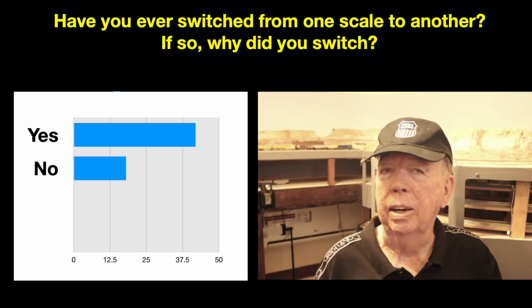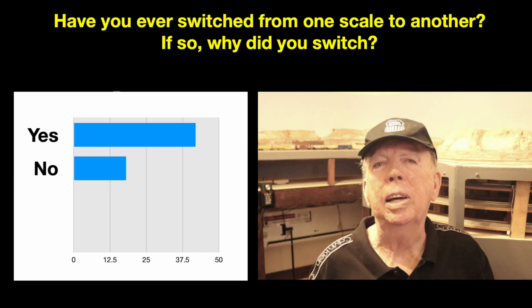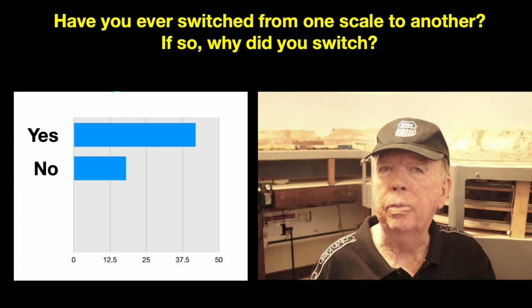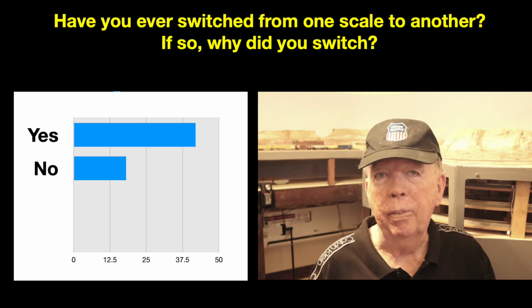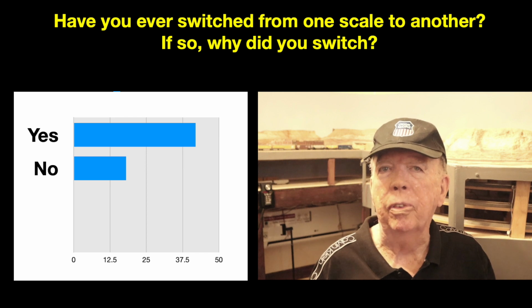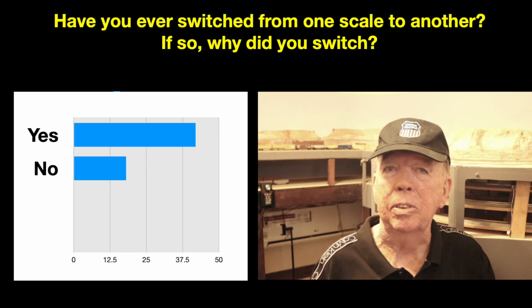Clearly, each of these scales has advantages. For example, those of you who switched to HO scale said that it is better suited for operations. It offers greater product availability, and you mentioned that it is better suited for failing eyesight or shaky hands.